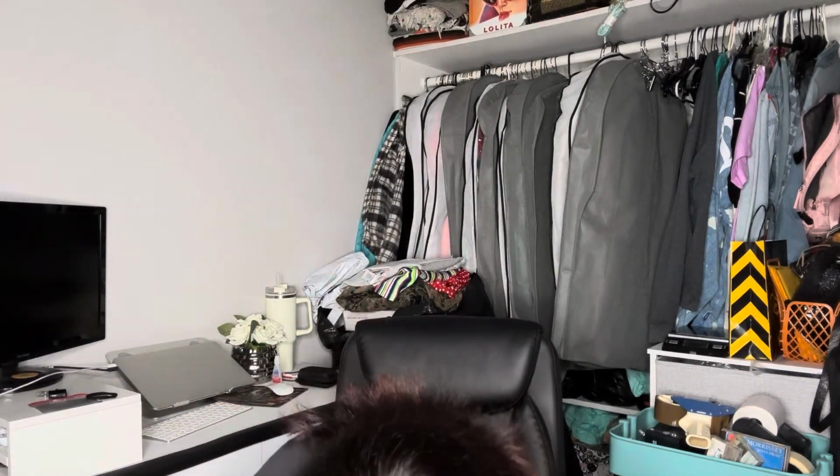I showed you the first bag yesterday, which was mostly my mom's stuff. And then this one is going to be my stuff. Honestly, I don't remember. I know for sure my Doc Martens are in here, but I don't know what else. So let's get into the haul. Oh, there's only like 4 items in here.